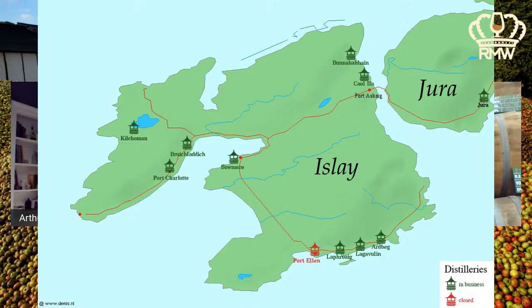Let's bring up the map again. Yes. Okay. So the red one we can ignore. That is Port Ellen. It is closed, although reopening hopefully this year or next year. So we have three very famous, amazing distilleries all in a row: Laphroaig, Lagavulin, and Ardbeg.